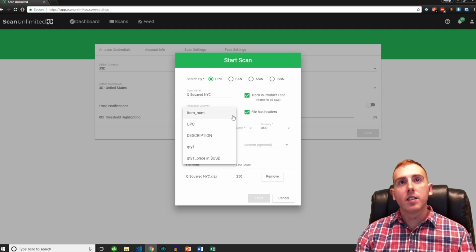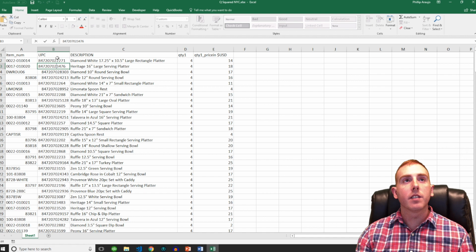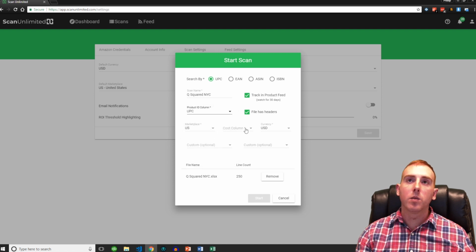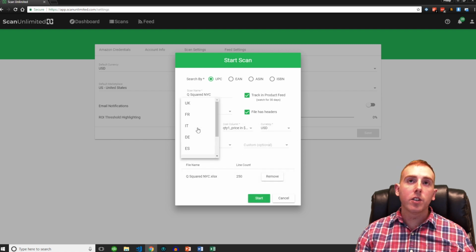So where is the product ID stored? Right here in column B, and it's called UPC. So there it is, the second column, UPC. We're going to do the same thing with the cost column over here. And it was the quantity one price in US dollar. That was the column. You can also select the marketplace that you want to search in.